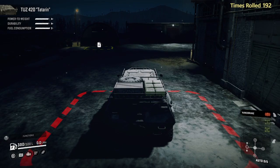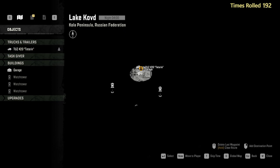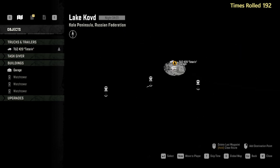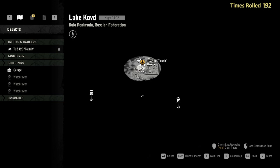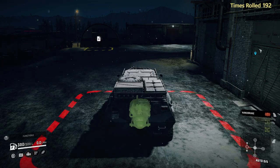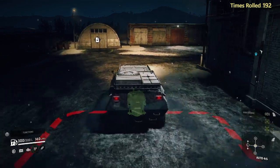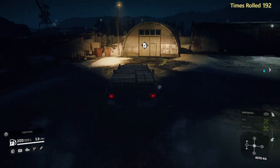With this, we will discover the watchtowers. This map looks tiny. We'll go for this watchtower first. It's a task right here.